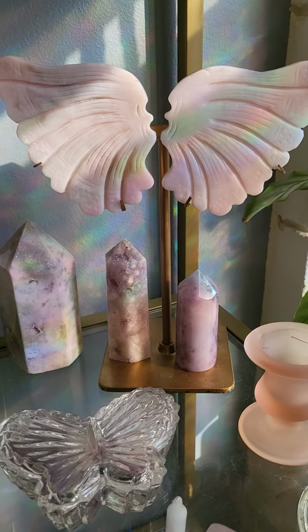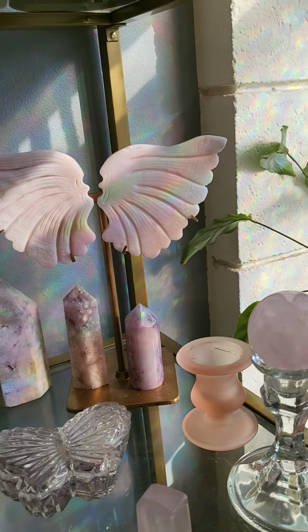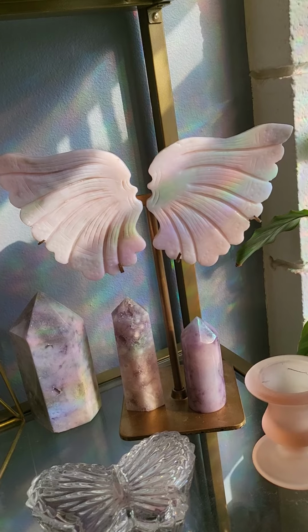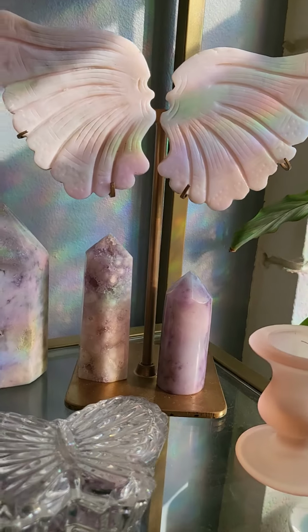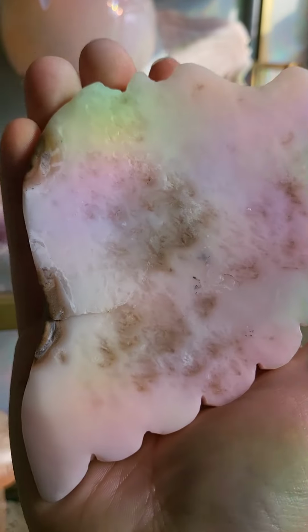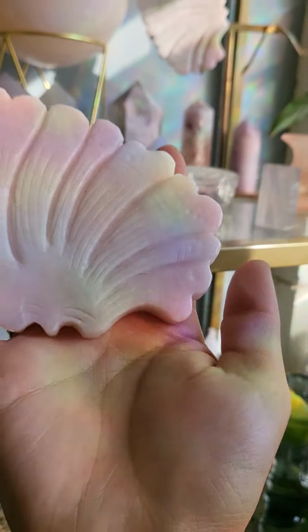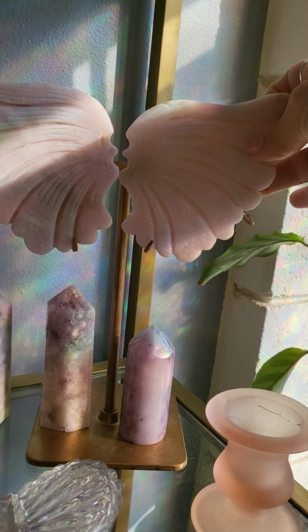And then these wings are new, and I'm seriously so freaking ecstatic about them. They're pink opal, and if you know me, you know that I love pink opal so much, and I actually don't have any pink opal of this color and quality yet, until now. I have a ring that is this pink opal. Sometimes, you know, I love the rainbows on my window, but sometimes they do not help. The back is super polished. Look at that. I love the polish and the quality of these. So gorgeous and baby pink. And I'm just absolutely in love.